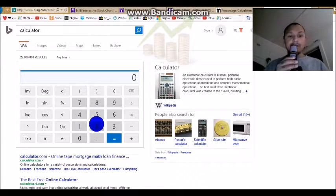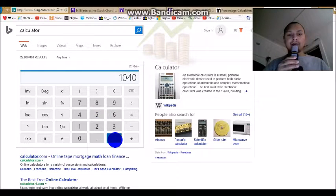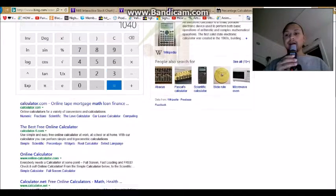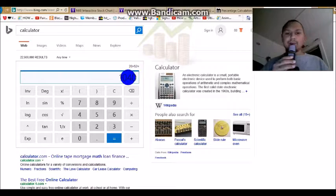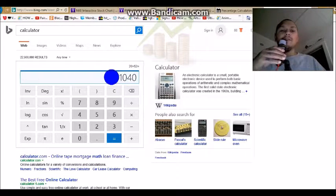Okay. He's saving $20 a week for a whole year, and there's 52 weeks in a year, so let's go ahead and times that by 52. That's $1,040 each year. He's putting it into a bank, so he's saving it every year.